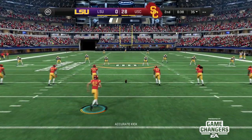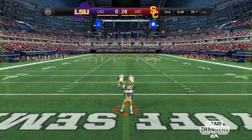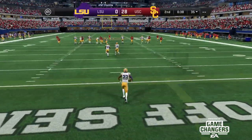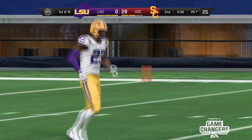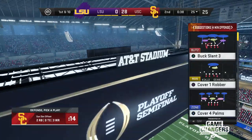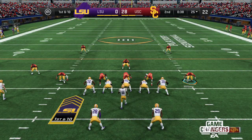So now following the USC touchdown, on is the kick team to send this one away. That'll be taken in the end zone. And no run back here. This will be a touchback, and it comes out to the 25-yard line. The offense for LSU back out there, ready to go.